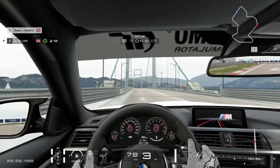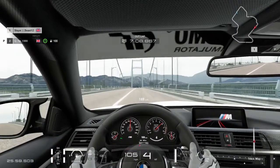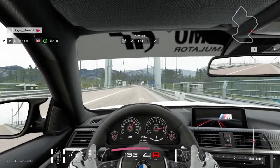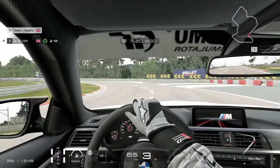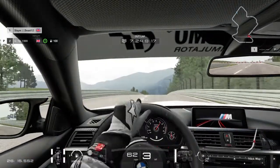Oh, it is a bit of a fighter. She's a fighter. I'm having to change gears a little earlier than I want to keep the turbos going. This car has 45 horsepower less. I believe the Lexus over the bridge was doing 138, and I just hit 139 in this.